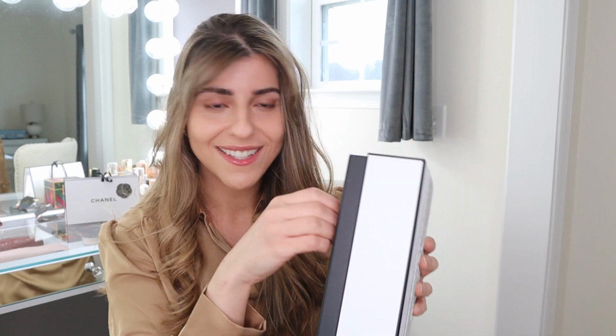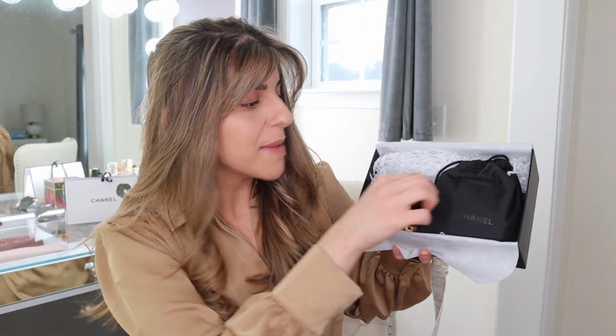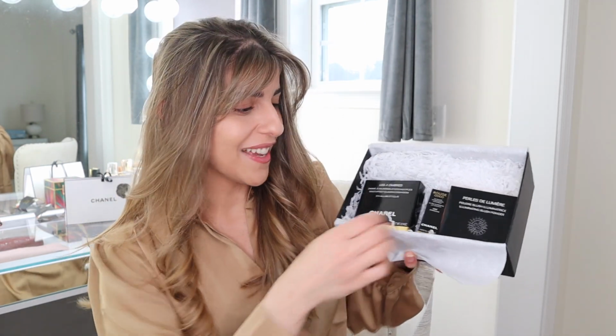Chanel has been adding these beautiful ribbons to their packaging, and it's really inspired by the collection itself. I've been loving it. They did the same thing for the spring collection as well. Very nice touch. I'm always so excited to open up a Chanel package. So I bought 3 pieces from this collection. First, we have the highlighter.